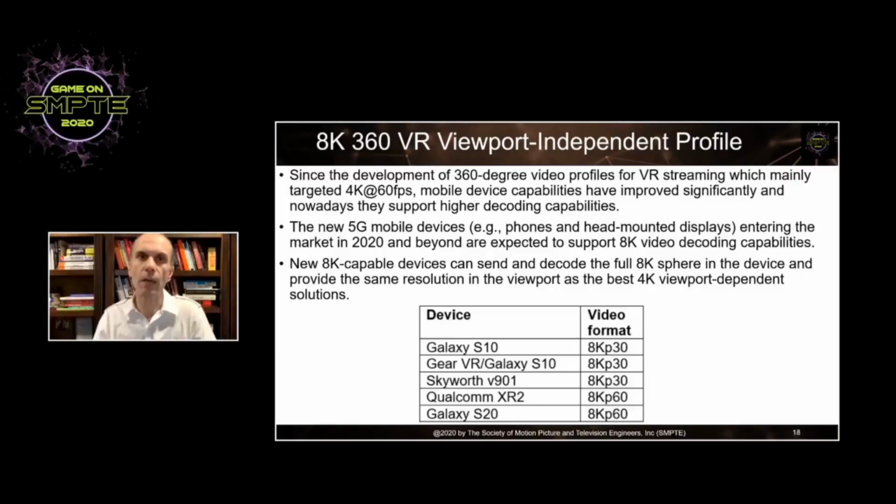And also, now that these devices are 5G capable, the additional bandwidth that's required in order to distribute 8K content can be achieved by what we get from the improved capacities over 5G networks. So here I also show some of the latest devices that are entering into the market with 8K decoding capabilities.